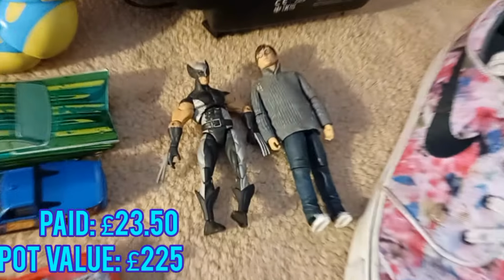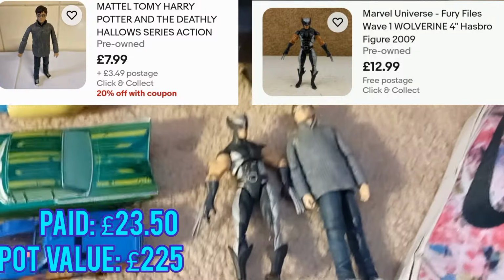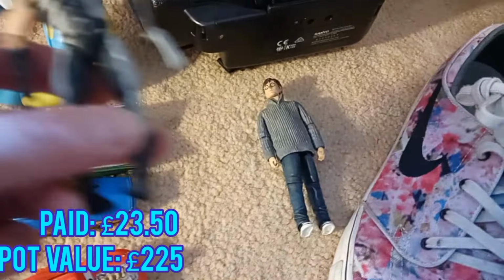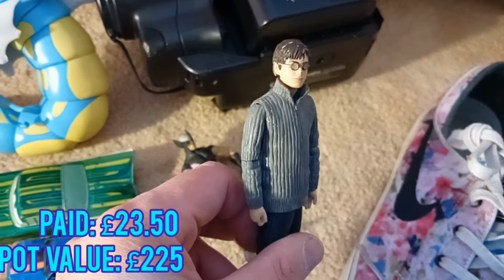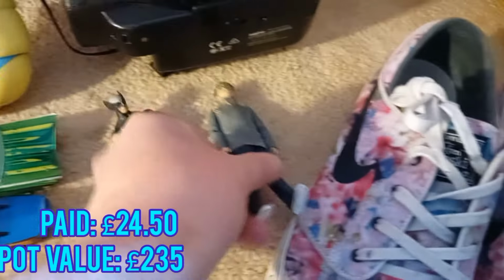So what have we got here? I think I paid £1 for a load of figures. There's another one somewhere, a wrestling one, so insignificant that you're not missing out on much. I think it's Sergeant Slaughter, actually. So this one here is worth about £7. The Harry Potter one is worth about £7. These were fetching a lot of money about 4 years ago, but now they've dropped off.